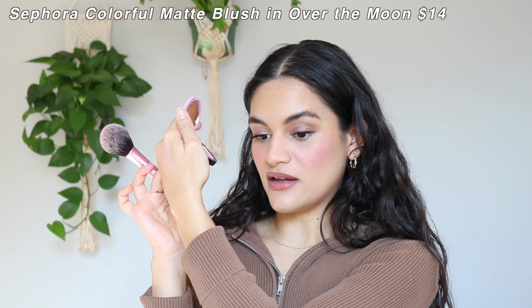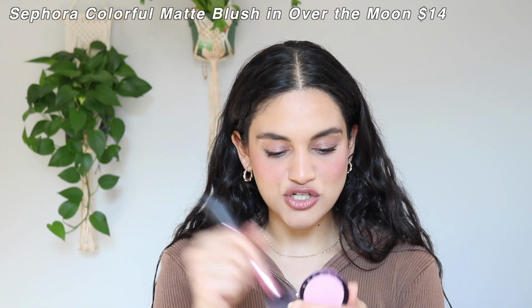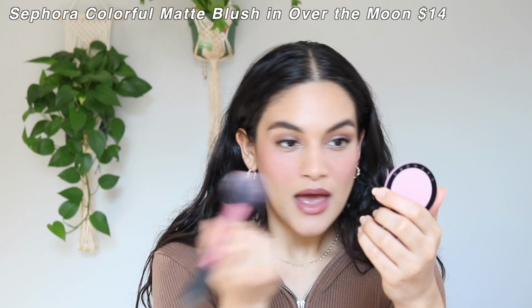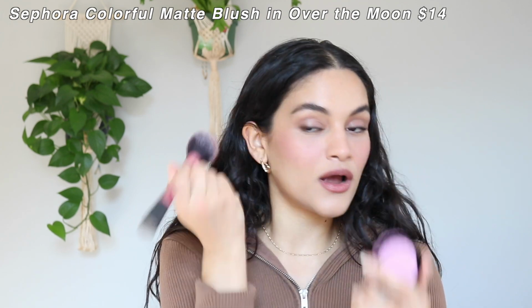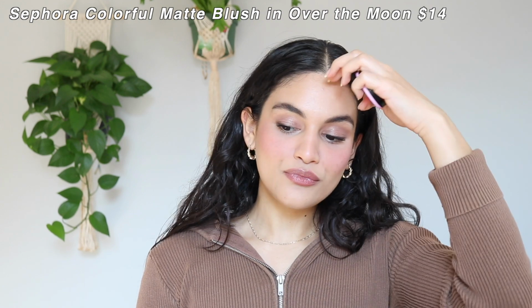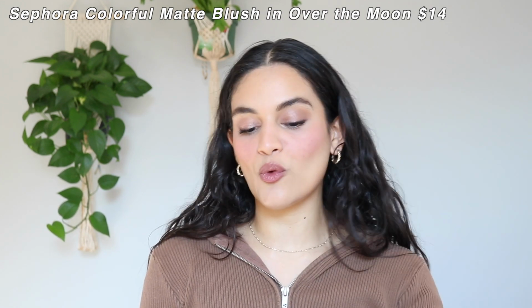Maybe you can see it a little bit. I don't know. The color is really cute. I'm kind of shocked by it really not being that pigmented. I remember when I was younger, I had a coral blush from Sephora that I loved, and I wore it every day. I kind of wish I remembered the name of it so that I could have repurchased it just for the memes.